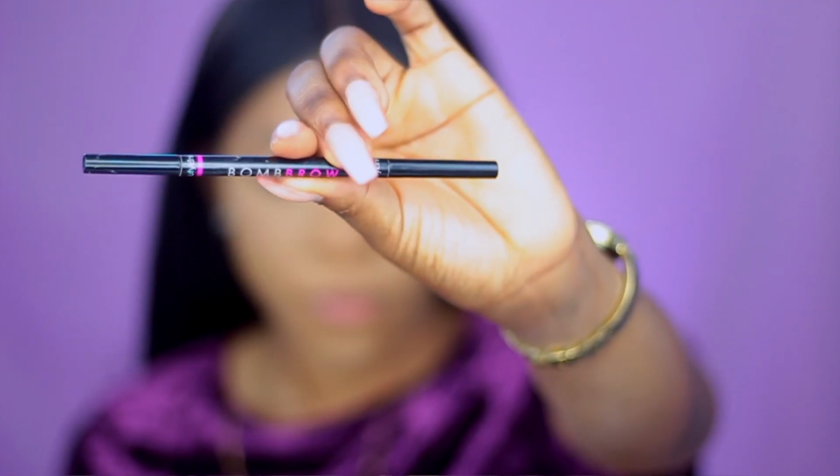Next, for brows, I'm going to go in with the Bomb Brow by Beauty King. I think that's what it's called, Bomb Brow by Beauty King. And this is the medium shade, or this is dark brown. So I'm just going to do my brows real quick off camera and I'll be right back.